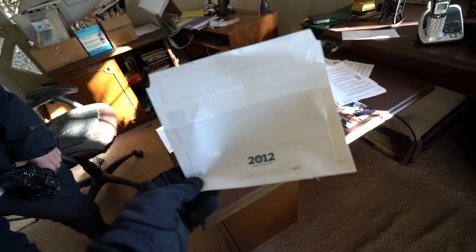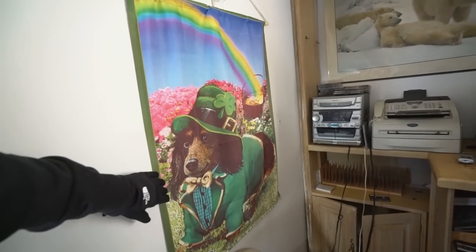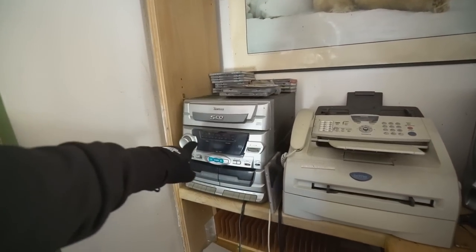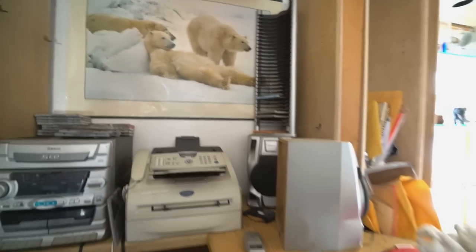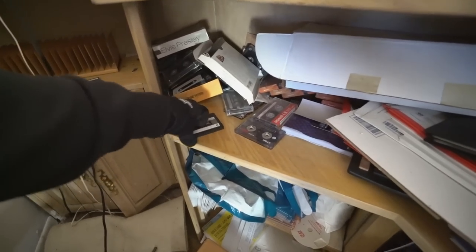Really interesting. Okay, let's see what's behind this bar. We have another dachshund. This is a really ugly little tapestry here. But we have some technology. Got some more cassette players. And a fax machine. Speakers, CDs, just your average office here. And got plenty of cassettes.